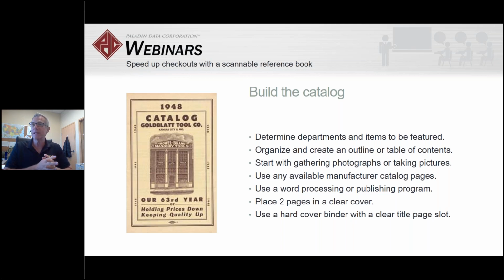Use available manufacturer catalog pages. You could even take a copy if you want and slide it into your book, or even scan it into the system and pull it into your own word processing, so you'll have both the barcode and the picture of the item as well. And use a publishing program or word processor. I use Word. It's very simple.